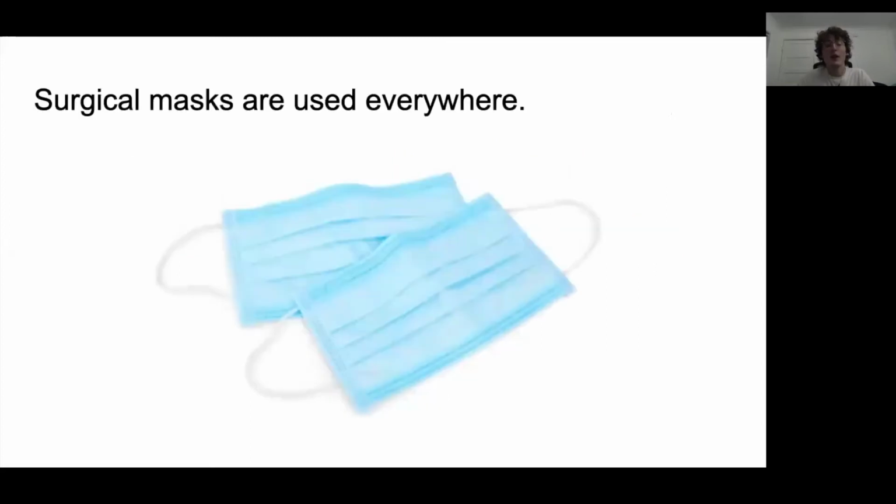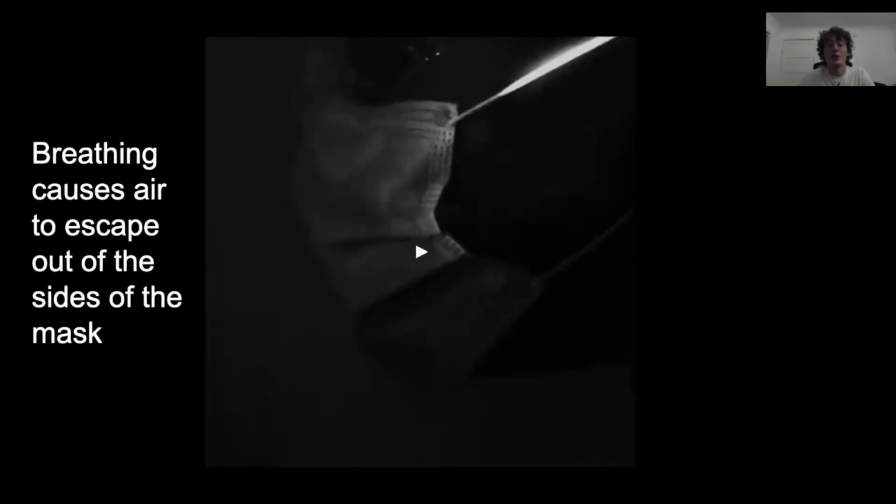As you probably know by now, these are surgical masks, and they're used everywhere. It's been reported that over half of mask wearers use them on a weekly basis, and globally, 129 billion of them are thrown away each month. These masks are not great, and we'll show you why.